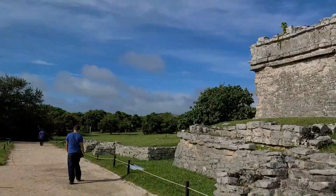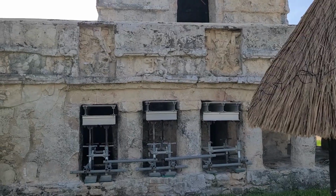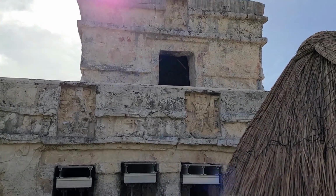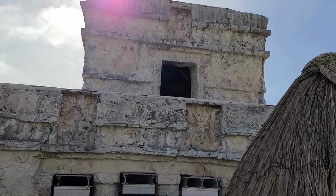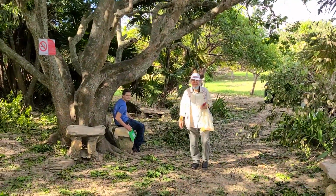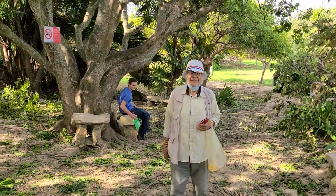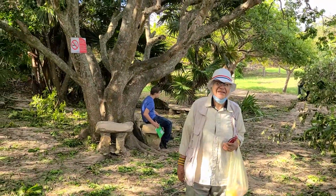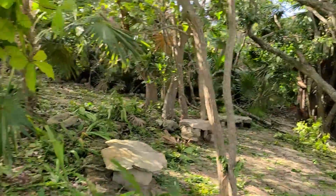They're for sale. That's a gallery. Ah, look, you can still see the symbols on this building. Over here, there's Arnold and AJ philosophizing under the grand old tree, right? We're all dead. Come on.